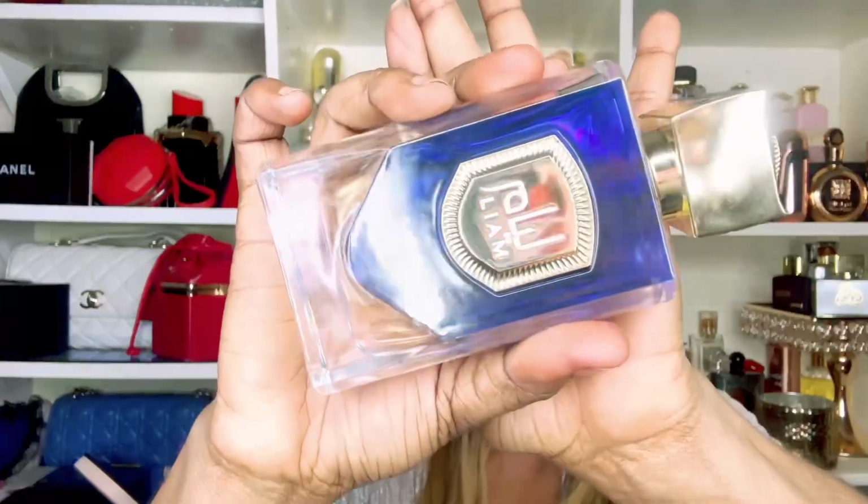So that is what we had, guys. Lattafa Liam. I do not have the gray one, but if I manage to get my hands on it, obviously I'm going to bring it here. Do remember that one is a fragrance that smells a lot like Gris Chanel, and this one smells a lot like Profundo.